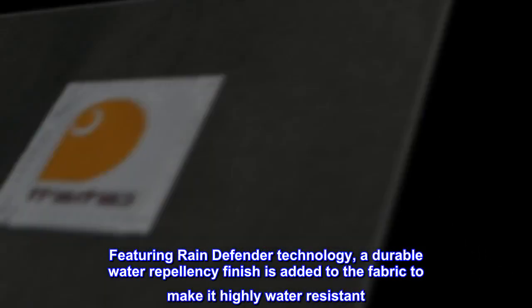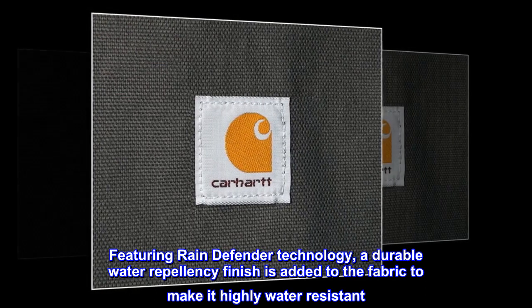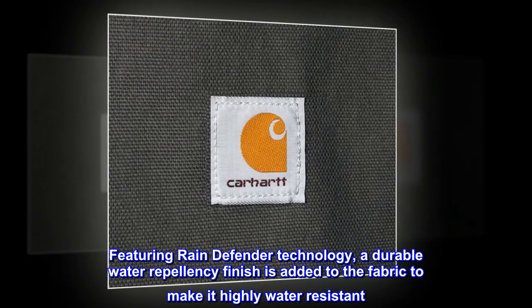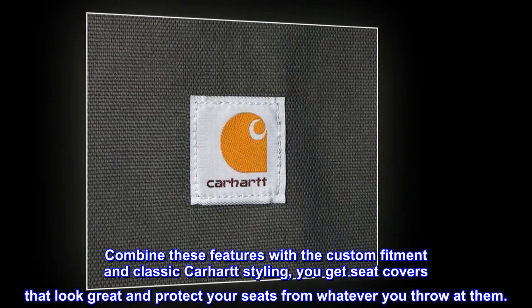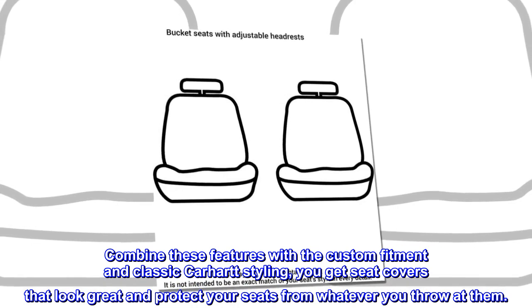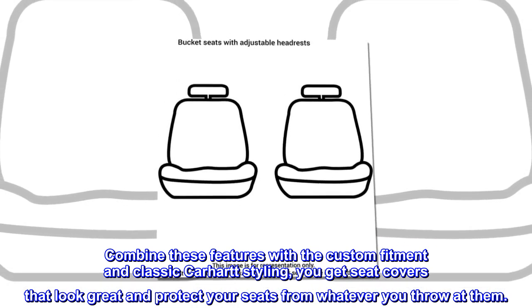Featuring Rain Defender technology, a durable water repellency finish is added to the fabric to make it highly water resistant. Combine these features with the custom fitment and classic Carhartt styling, you get seat covers that look great and protect your seats from whatever you throw at them.